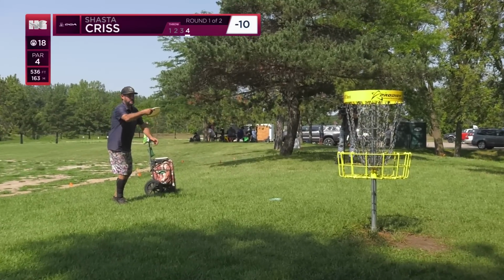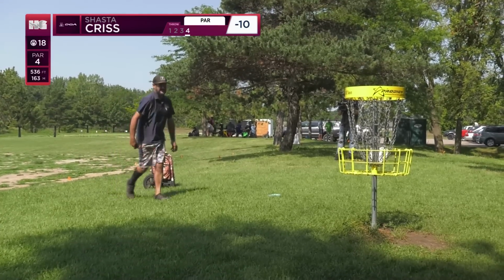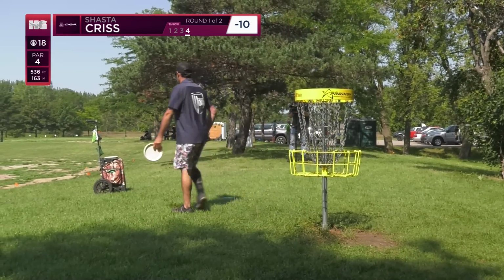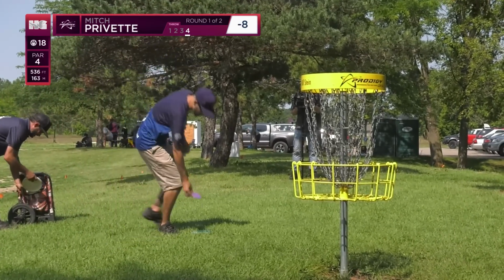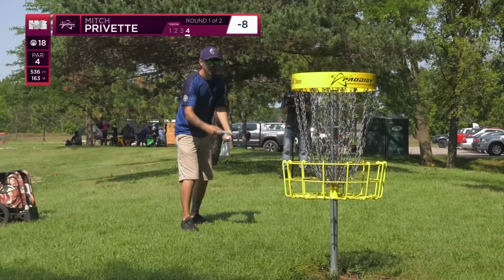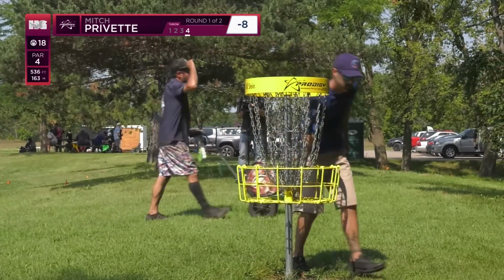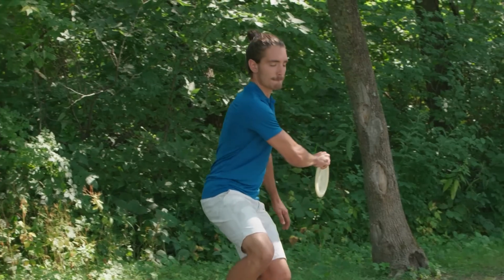Now, that's what I like about these courses, is they're attackable. You know, if you're feeling your game, you can attack, you can be aggressive, and it favors that. You know, it's really cool to watch these top pros do that on these courses. It's cool to see them attack. And like you said, it takes a lot of long putts. Got to be on that day if you want to be scoring well.